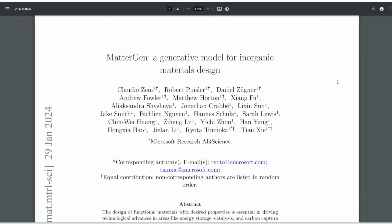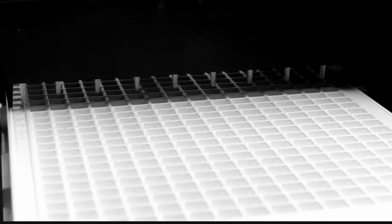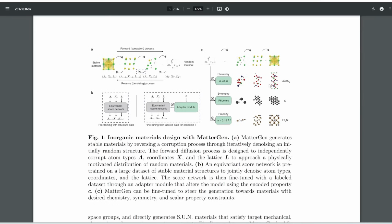So finally, this brings us to MatterGen. This is an AI that aims to solve the problem of slow and inefficient material discovery. This is a completely new way to design materials directly, and you can specify the desired properties you have in mind. So this is much more intentional, much more targeted compared to the previous method we mentioned, which are not as systematic. So next, let's look at how it works.